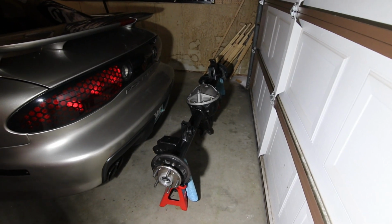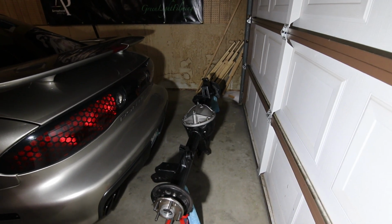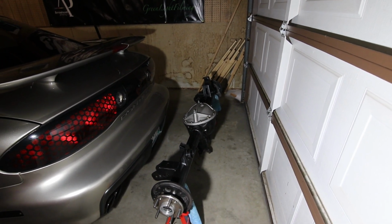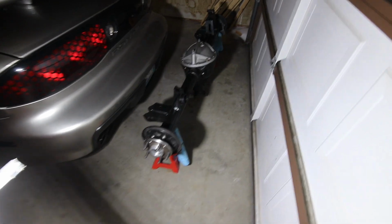So there you have it, guys. We have the Strange 12-bolt back in the garage, and I'll go quickly over what some of the major upgrades are going to be versus the 10-bolt that's in the car right now. Sorry, the lighting's not the best, so I'm kind of holding this light. It's pretty dark in here beyond the car, so you have to bear with me.